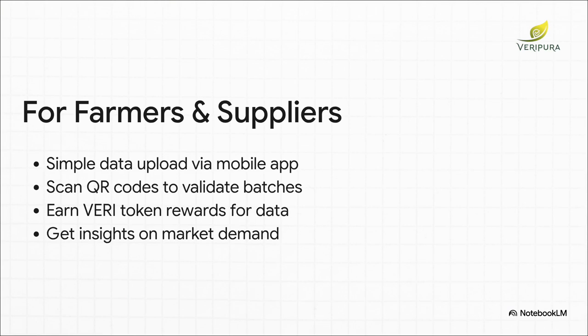Instead of wrestling with complicated paperwork, they just use a simple mobile app to scan and upload their data. And here's the best part. When they provide good, verified information, they actually earn rewards, Veri tokens. It's a direct financial incentive to be transparent and accurate.